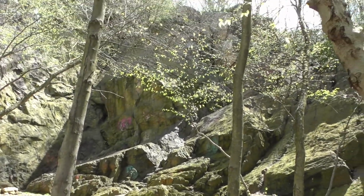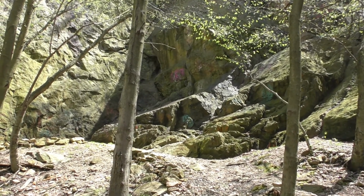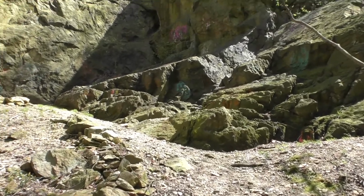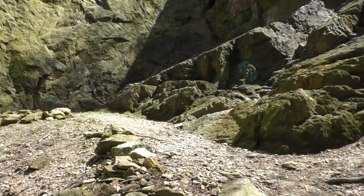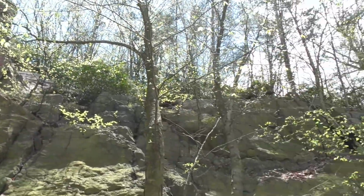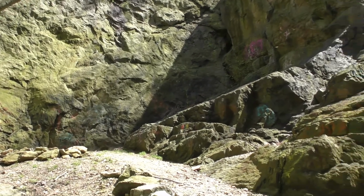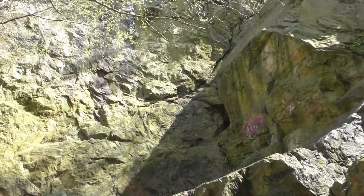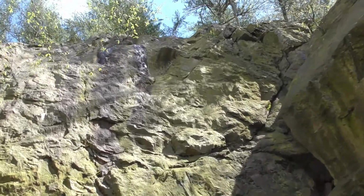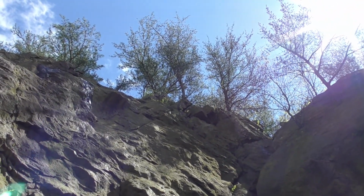I'm looking to see if this is an area where you can do some rock climbing. If you saw one of my other videos that I did the other day over in the Birdsboro area at the Birdsboro Preserve, there was an area over there where you can do rock climbing. This is definitely a nice little area so far, but I don't see any bolts in the rocks or anything. And up to the top of those rocks up there, that's a good 50 feet up there.